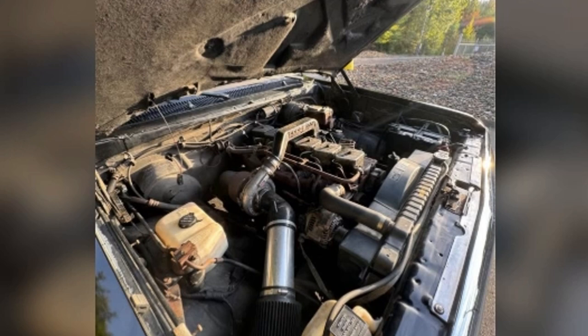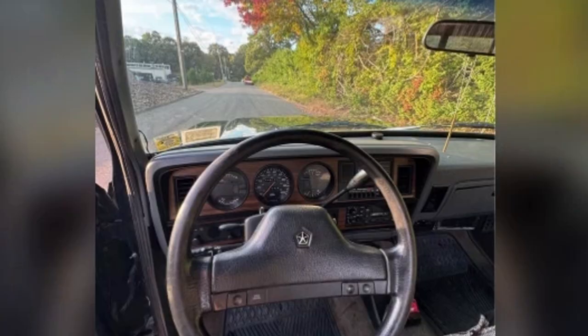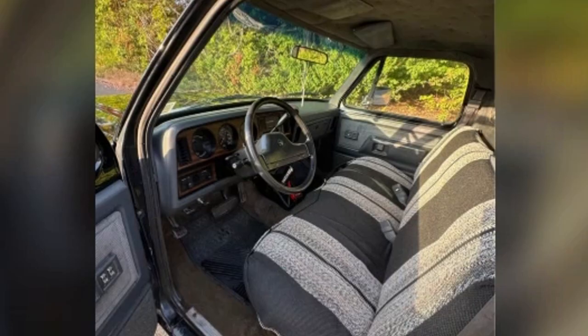Known for its legendary 12-valve Cummins engine, this D250 blends old-school durability with the kind of power and torque that made Dodge's early diesel trucks icons in the pickup world. Mechanically, this truck is in excellent running condition. It drives straight, stops confidently, and has recently received some thoughtful upgrades that enhance performance without compromising originality.